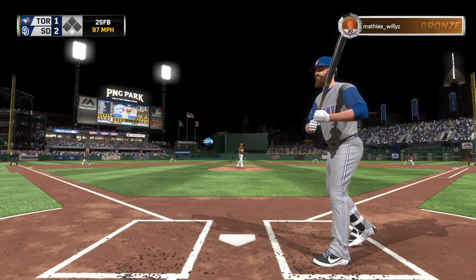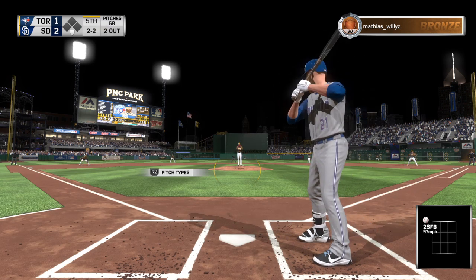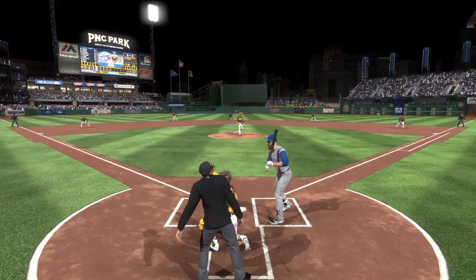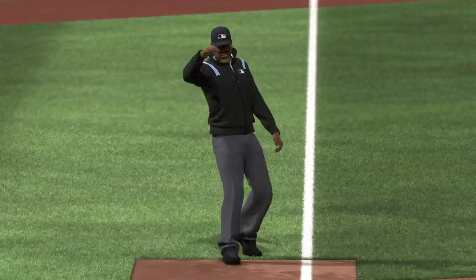And it's 2-2 now with the bases empty and 2 gone here in the inning. Looking to punch him out again. The pitch started to go. They'll look for the appeal down to third.